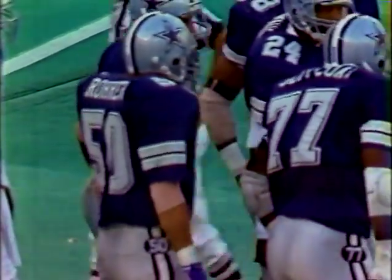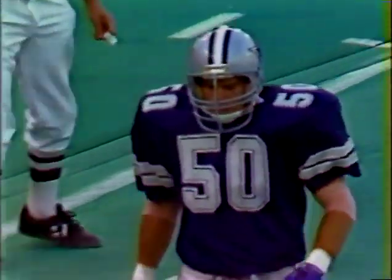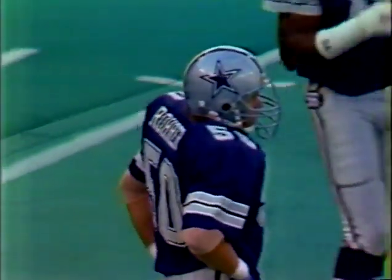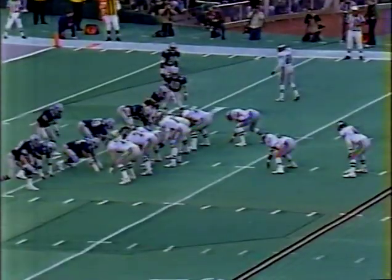There's Jeff Rohrer. Now, on that last play, Jeff Rohrer is forced outside because Cunningham has rolled out once to the left, once to the right. He came outside to make sure he had contained on Cunningham and wound up allowing Byers to pick up that additional yardage inside. A mobile quarterback puts so much pressure on a defense.